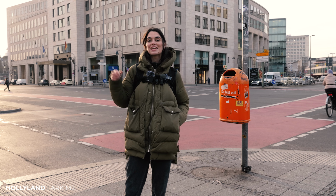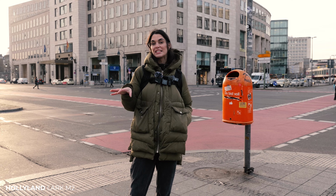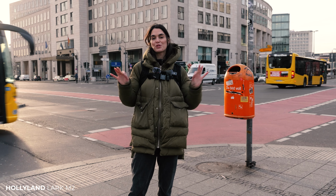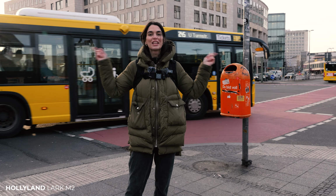As for the Hollyland, it has a maximum SPL of 115 decibels. It also has intelligent noise cancellation, which makes it absolutely ideal for situations like this.